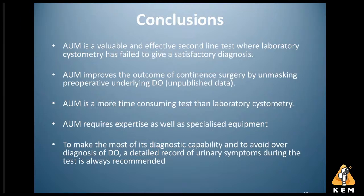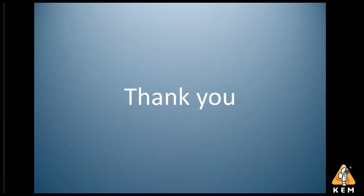It's time consuming for both patients and also for the urodynamic laboratory people, and this needs to be explained and understood well by both. It requires more experience as well as specialized equipment, and as I mentioned, unfortunately it is not available in all centers. To make the most of its diagnostic capability and to avoid overdiagnosis of detrusor overactivity, which is one of the disadvantages of this type of urodynamic, a detailed record of urinary symptoms during the test is always recommended. So this is the talk about ambulatory urodynamic.